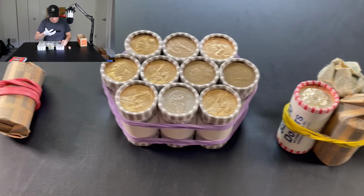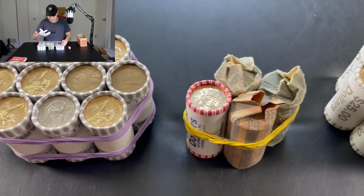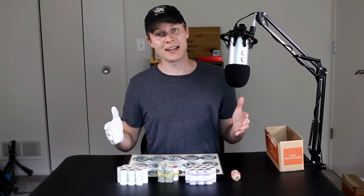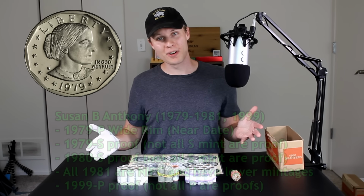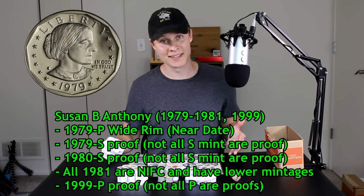There's a lot to look for, which I never even realized before, and that's what I'm going to be getting into now. So let's go ahead and take a look at what we're going to be looking for today. They started making small dollar coins in 1979 when they came out with the Susan B. Anthony dollar. This coin didn't last too long. It only went up through 1981, and then they did produce it for one more year in 1999.